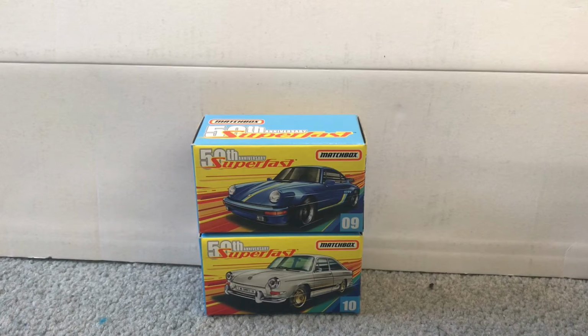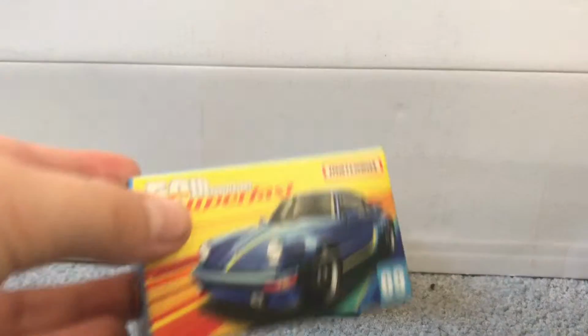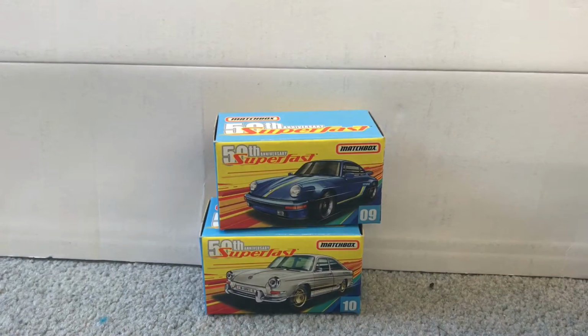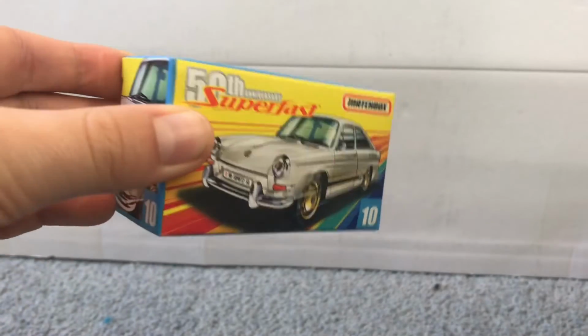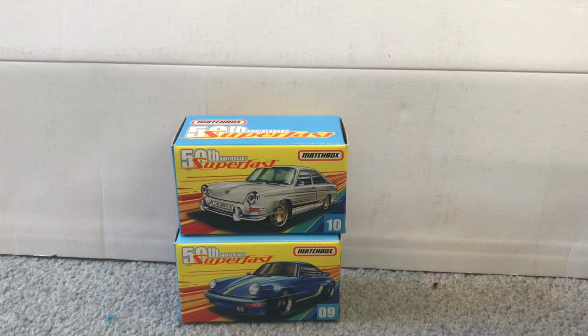Just got back from a hunt and I found that New Zealand has gotten the 50th anniversary SuperFast in, and so I have bought two and I'll be doing a review of them. What I got is this nice Porsche and Volkswagen coupe. They were rather expensive at $9 each, but at the price that my local stores are raising everything up to, that's actually kind of cheap for stuff like this.